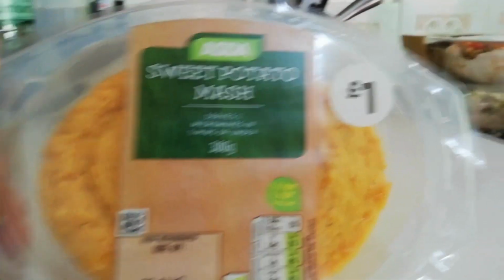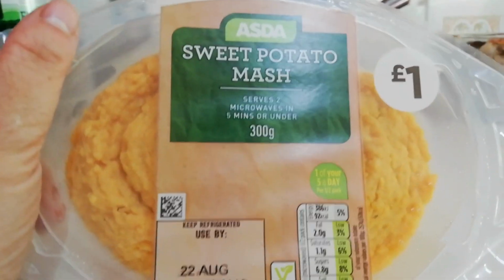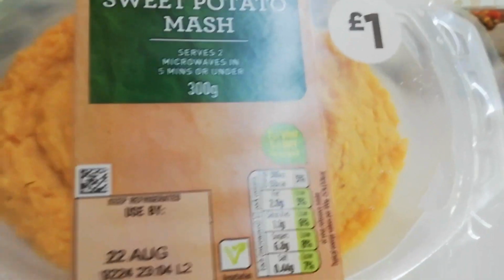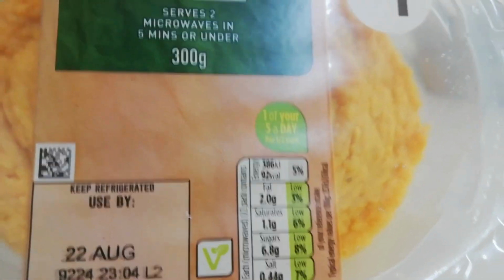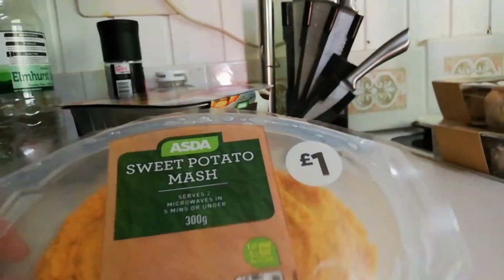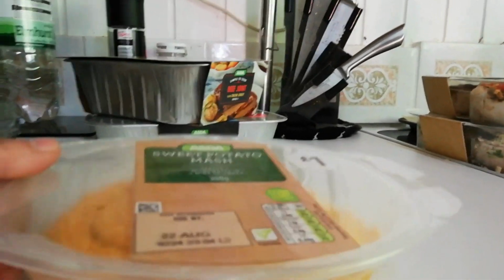Again, I wanted something that I could easily tell what the calories were. So I got a sweet potato mash, and this serves two, goes in the microwave. I'll probably have that with the salmon. Both go in the microwave, dead easy, and I might make some mushrooms or something to go with it as well. So for half of the pack, it's 92 calories. So the salmon, 288, and 92 makes 380 calories that would be for the dinner, plus whatever for the mushroom. So 400 calories for a main meal will be just dandy.